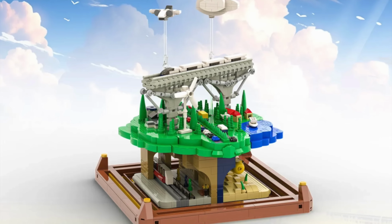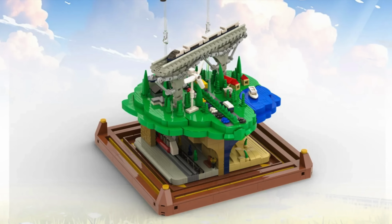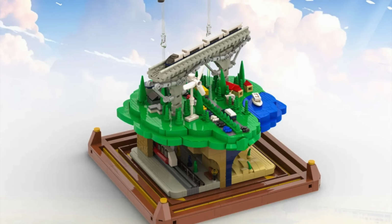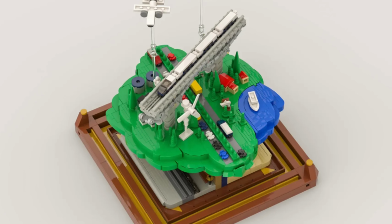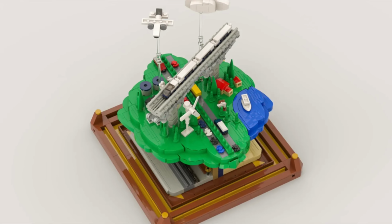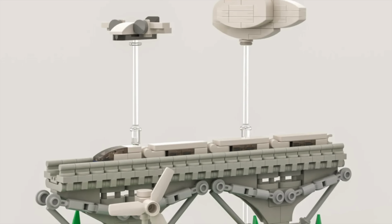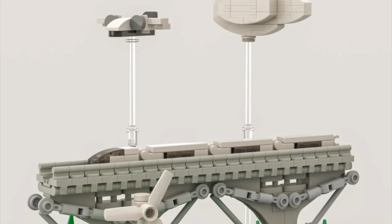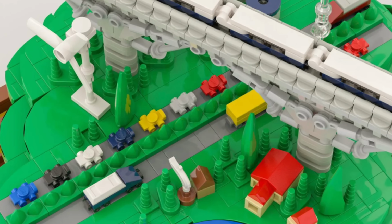While this model might have an ordinary name, don't be fooled, as it's extraordinary. This model has great landscaping, creating a captivating display piece to put in your house. From the little details to the small references, this model is a masterclass in design. Let's take a look at what it includes. On the top we have the star of the show, a train on top of a bridge, but the model is very much diverse as it includes an airplane and a crowded highway.